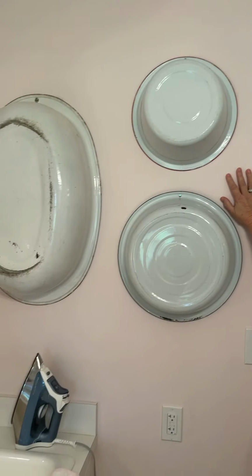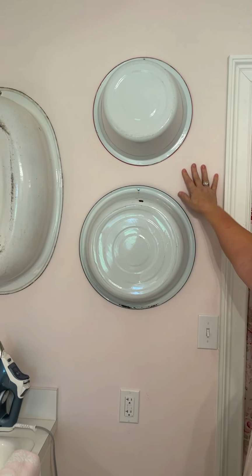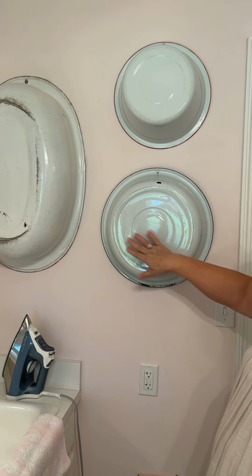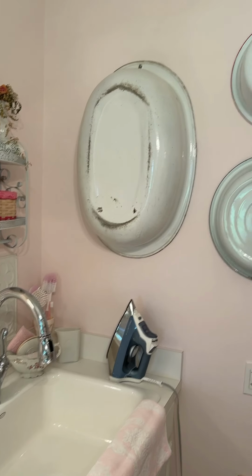I'm going to talk to you about enamel. I use it all over in my house. And these, sometimes you can get a great buy, and sometimes they're a little more expensive, like this one was. But I think I only paid $30 for it. But these are like $5 at yard sales. People get rid of them all the time.